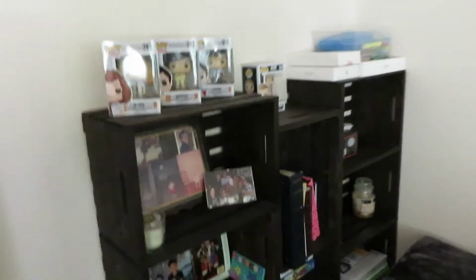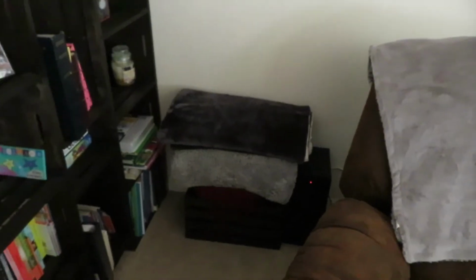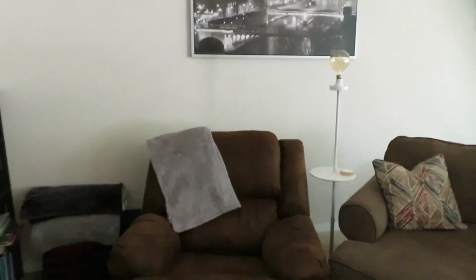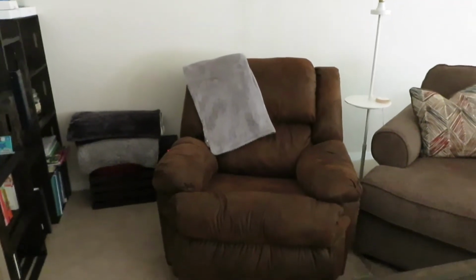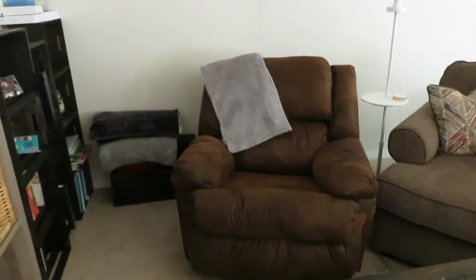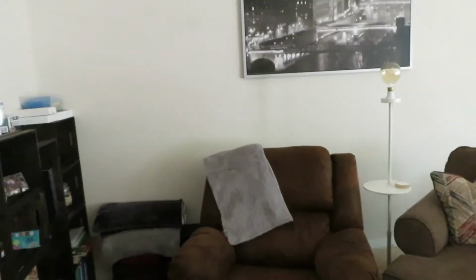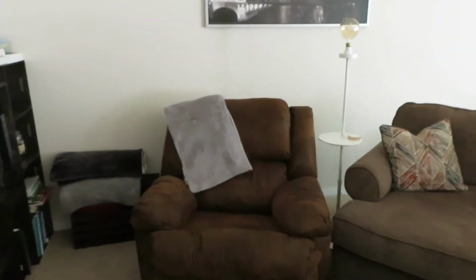And then next to it is just the entertainment stand that we built, and we just use it as a bookshelf, and we used one of the crates as a blanket holder. And then we have a chocolate brown recliner, because my husband just really wanted his old man recliner. And it also has the little old school handle, because he is so in love with old school recliners.